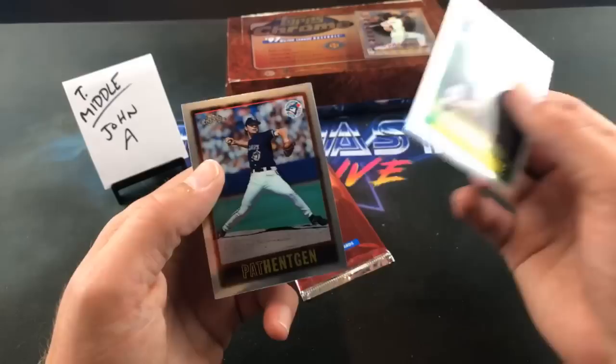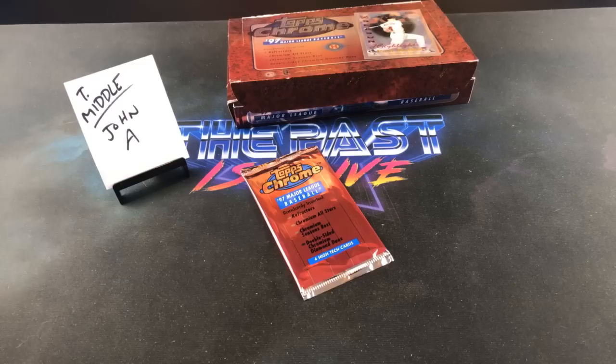I wouldn't mind getting the McGwire and Bonds out of the set. Yeah, Bonds and McGwire base would be nice. We pulled the McGwire insert earlier.